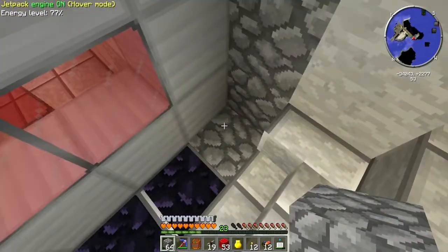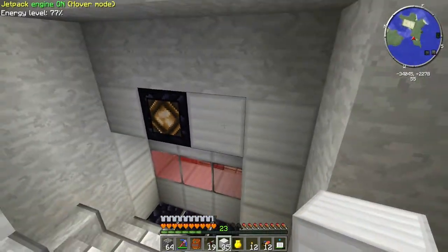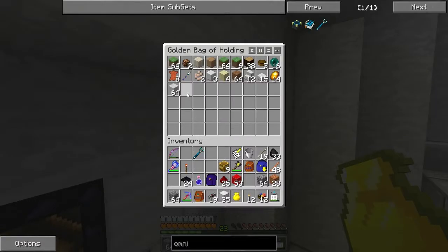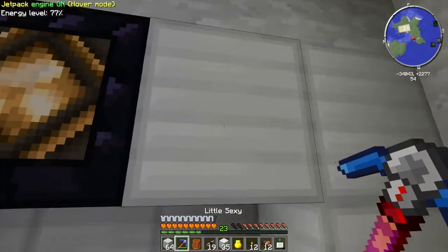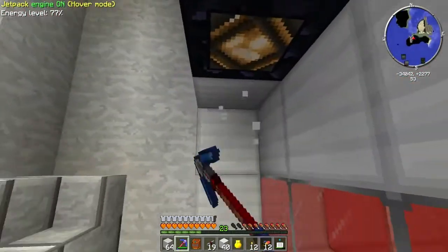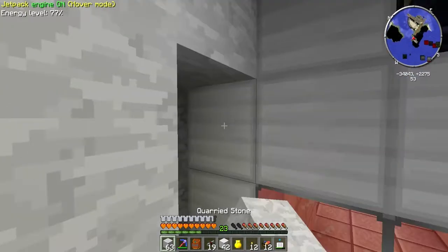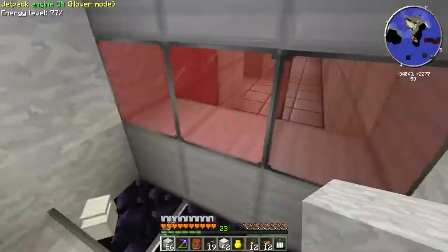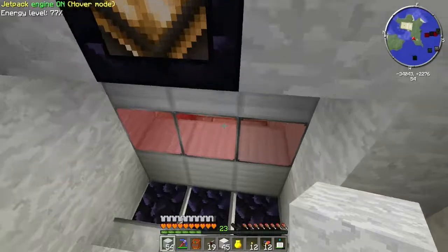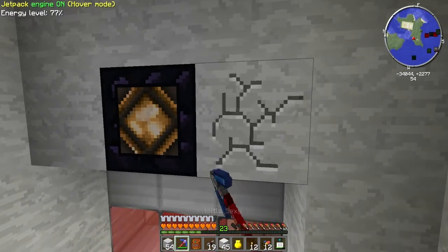Alright. And then finish that off with iron. Although, you know, I think we could probably get away with going just the normal quarried stone. Let's see what that looks like. Yep. Come on, break. Yeah. 1, 2. That looks better. Although I think this could probably go up 1. I feel.